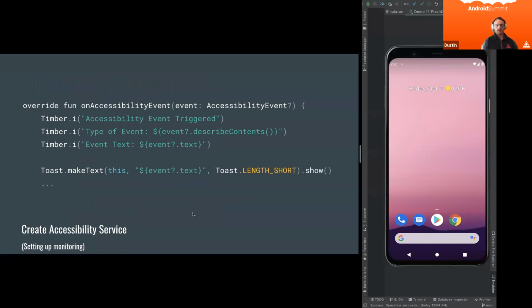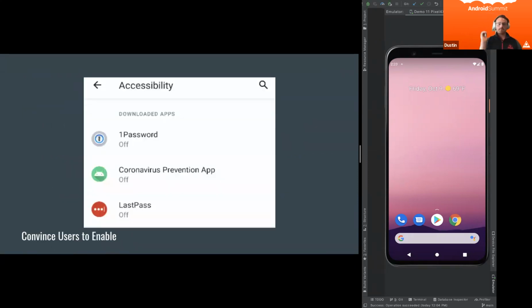And then on accessibility event, for any of those events I just outlined, anytime anything happens with those, you can say whatever you want to happen. I was logging things out, or in this case also toasting them. You can do whatever you want though. You can exfil it to some server, whatever. It's pretty nasty, and yep, makes me angry.